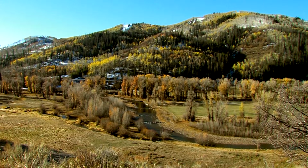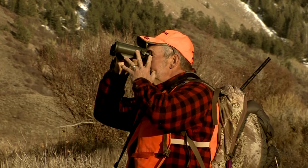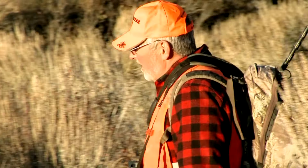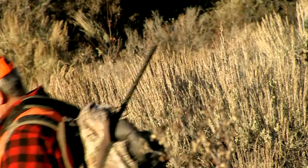It's an exchange of ideas as Bob Foulkrod and Winchester Ammo Pro Mike Stock, on his first out west hunt, share insights into cartridges and mule deer. I met Mike several years ago actually at the SHOT Show, and I was kind of excited about hunting with him, learning more about the product and how it was built.